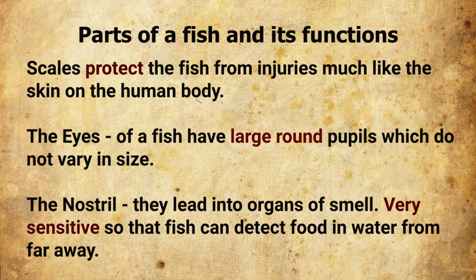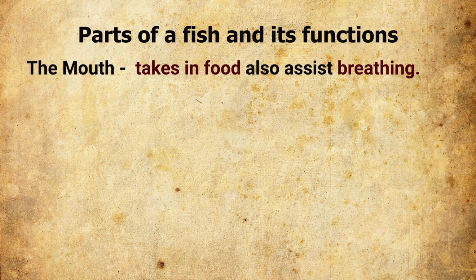Then we have the nostril. They lead into organs of smell, which are as a rule very sensitive, so that a fish can detect the presence of food in the water at a considerable distance. Meaning from a far distance they can smell food, right? Then we have the mouth. Now the mouth serves for taking in food, just like our mouth, yes. It also serves for breathing a current of water.